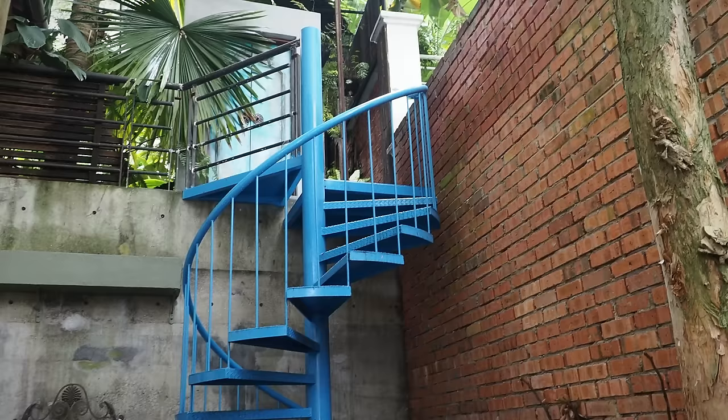So it brings us to another part of my garden. We just came from the backyard. Now we're going to the front yard. And yes, I've also installed this spiral staircase so that there is a flow between the back and the front.